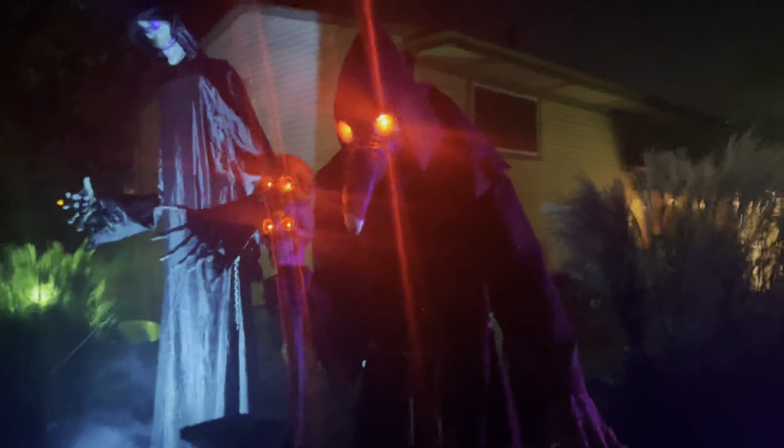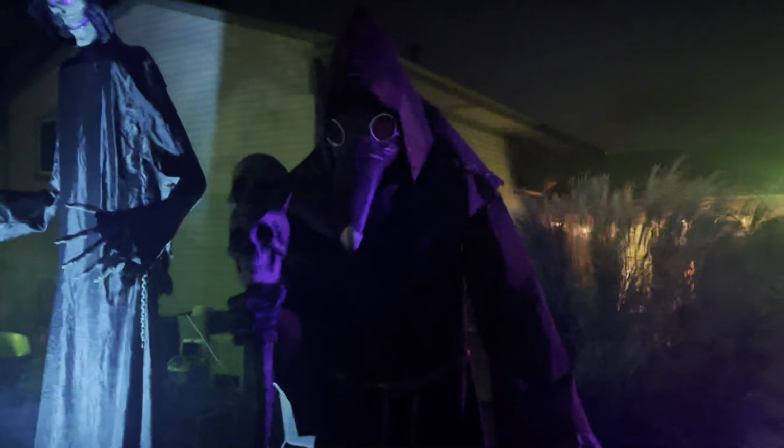Here is the plague doctor. He has his fog hooked up to him. Comes out through the skulls. I love that guy. It's pretty cool.